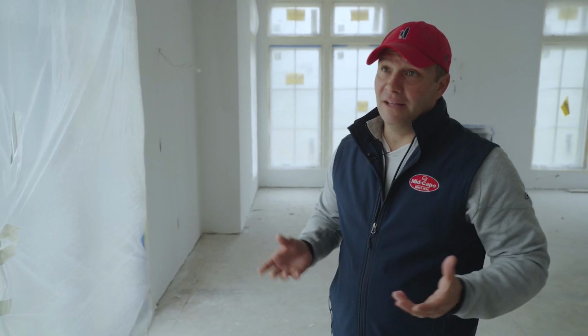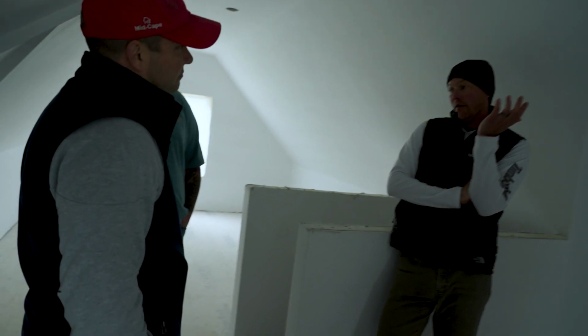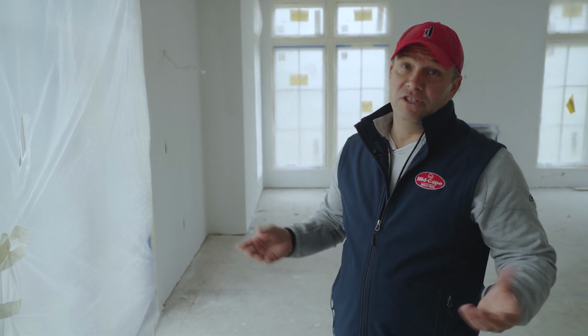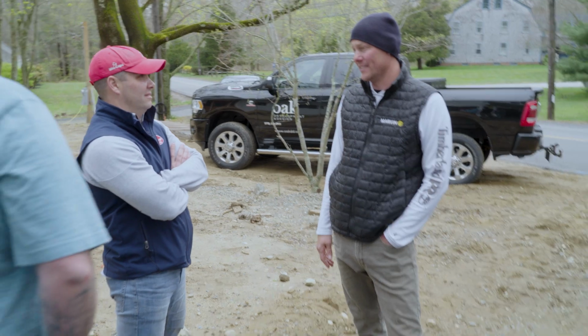Having a product like Oak Development builds, it's just a great fit for this town. It's exactly what they need. More quality builders, more people pushing the envelope a little bit on design and really changing the landscape of the town. We're in good shape to get to the finish line here.